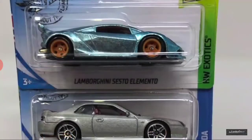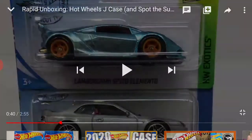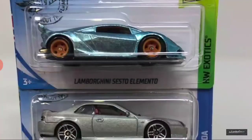There it is! There's the Super. Yeah, it's a Lamborghini Sesto Elemento in Hot Wheels Exotics. That's the Super, guys. Supers are extremely rare. So I believe they only come in cases, too. So you best be on the lookout, because Spectraflame means Super Treasure Hunt.